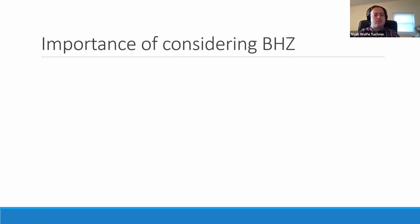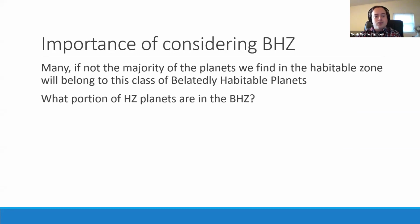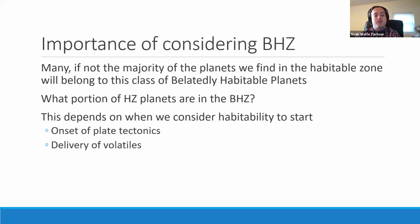So why is it important to consider the belatedly habitable zone, or what I'm calling BHZ? I'm using that as an abbreviation. Many, if not the majority, of planets that we find in the habitable zone will belong to this class of belatedly habitable planets. So we would like to know what portion of habitable zone planets are in the belatedly habitable zone. This depends on a bunch of factors, including when we consider habitability to start. This is a pretty complicated issue, which doesn't really have consensus, but the onset of habitability would depend on the onset of plate tectonics and also the delivery of volatiles to otherwise habitable exoplanets.